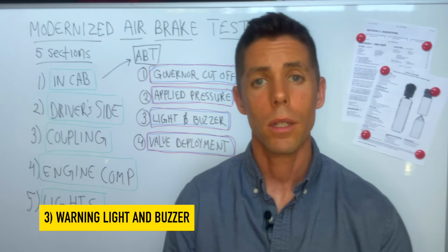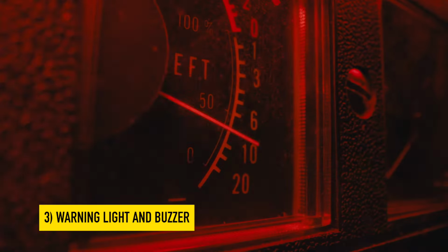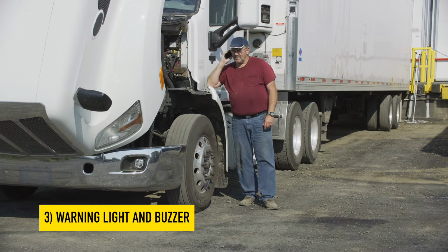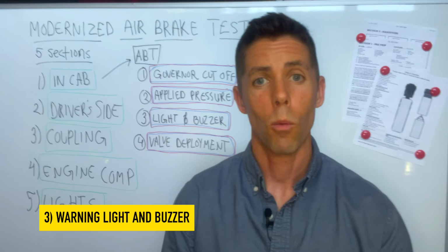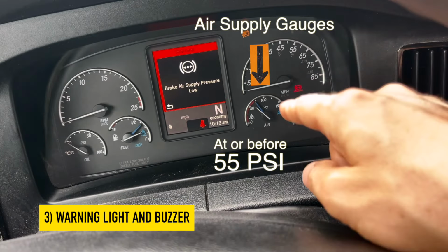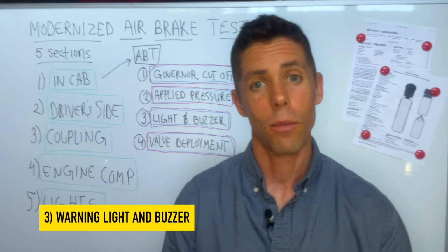We need the truck to tell us, hey driver, you are losing a significant amount of air and we need to pull off onto the side of the road before this problem becomes a much larger problem, right? So that warning light and buzzer needs to come on at or before 55 psi to ensure we have enough time to get off the road safely.